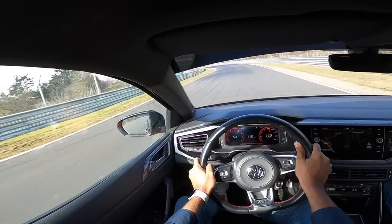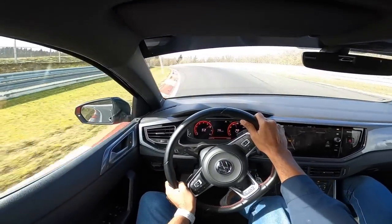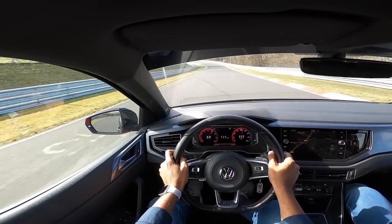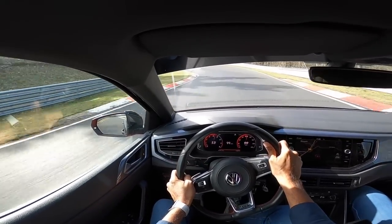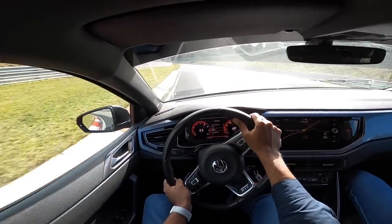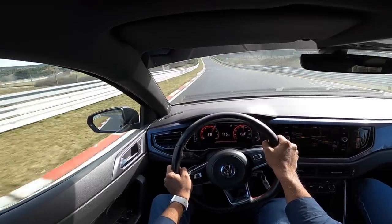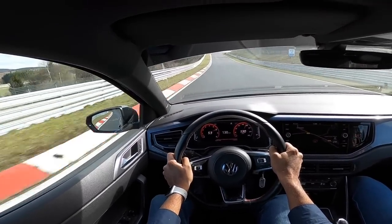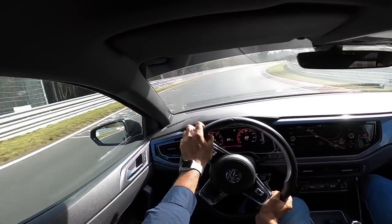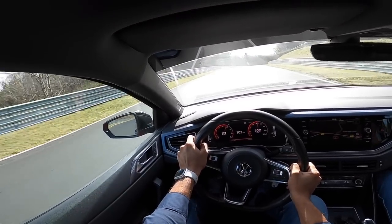It's not the sharpest of hot hatches, however, it's a whole lot of fun, and we have a chance of this actually coming to India. Just hear the motor, absolutely stunning. We've got paddle shifters as well, just in case we want to shift gears. My lines are all over the place at the moment, but still just such an enjoyable experience driving a Polo no matter what happens. This is a car which puts a massive smile on the face. The direction change, everything is so pinpoint accurate somehow.